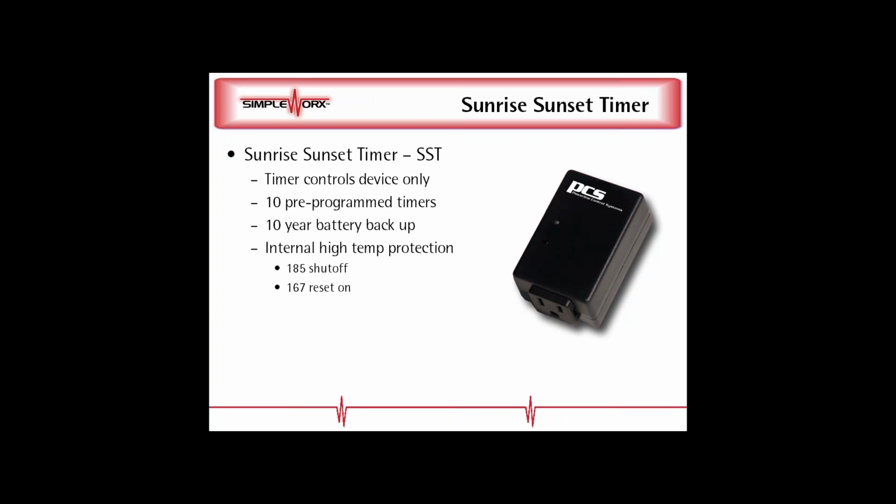In Arizona in the summer at noon, it can be very, very hot. So what we did is we set up some automatic shutoffs. If the internal temperature of this gets to 185 degrees, it automatically shuts off. Once it cools down a little bit, it will then turn back on, therefore protecting itself and the transformer, giving you one more thing of robustness.